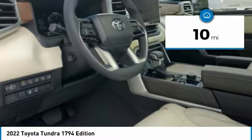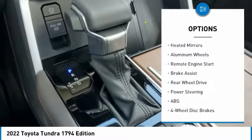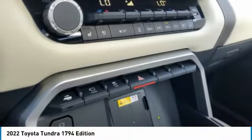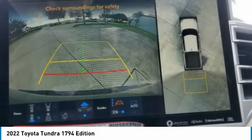Here are some of this vehicle's great options: rain sensing wipers, tire pressure monitor, turbocharged, panoramic roof, blind spot monitor, tow hitch, heated mirrors, aluminum wheels, remote engine start, brake assist. This vehicle offers reliability and good looks at a great price.